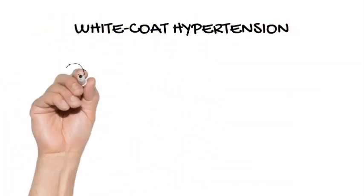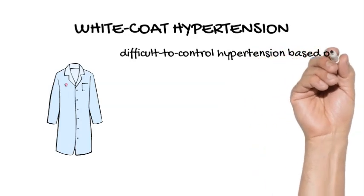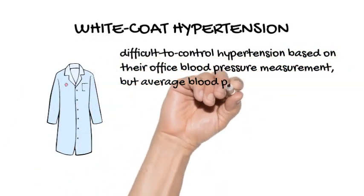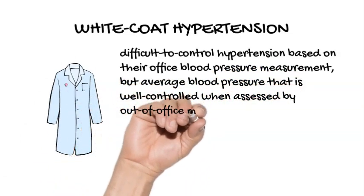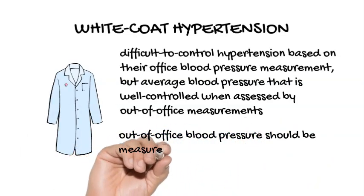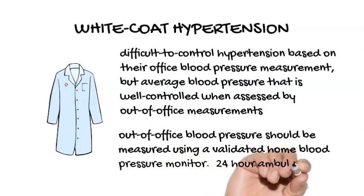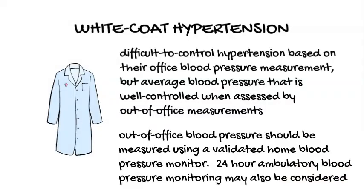White coat hypertension. Some patients appear to have difficult to control hypertension based on their office blood pressure measurement, but actually have average blood pressure that is well controlled when assessed by out-of-office measurements. If white coat hypertension is suspected, out-of-office blood pressure should be measured using a validated home blood pressure monitor. 24-hour ambulatory blood pressure monitoring may also be considered.